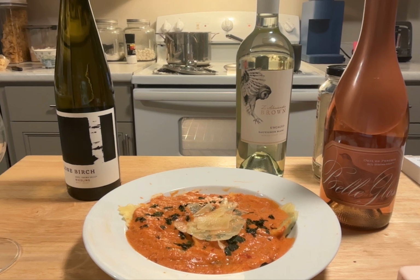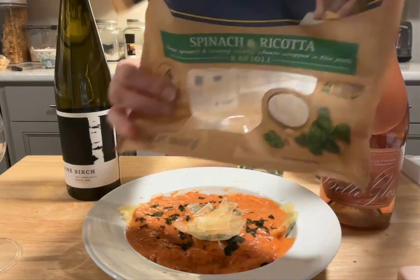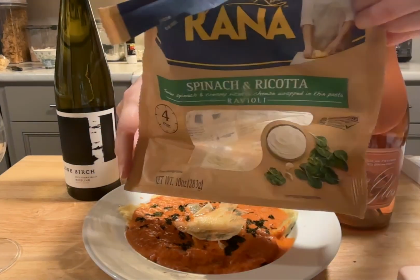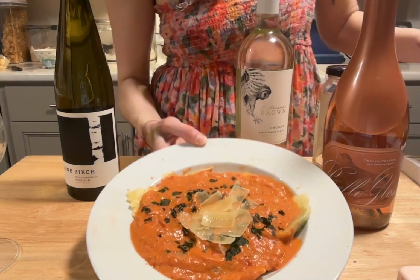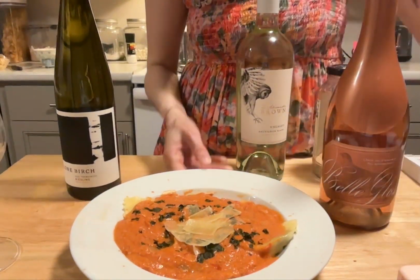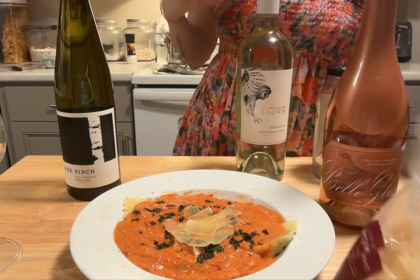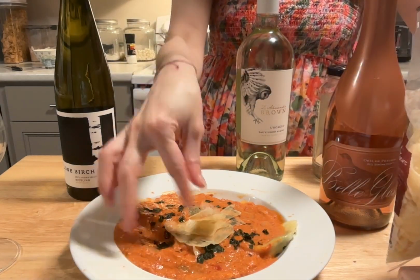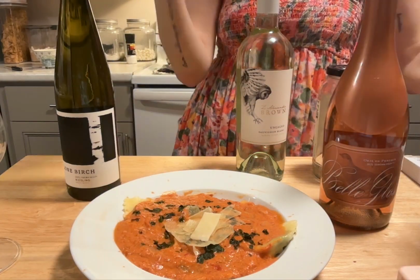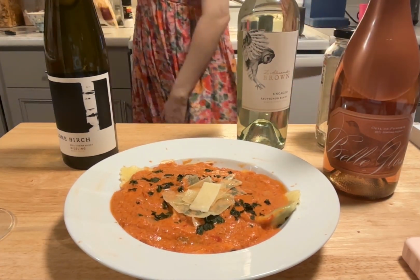Oh, goodness gracious, sweet Jesus. I shouldn't have thrown it away. So this is this spinach and ricotta ravioli, with a kind of spicy vodka sauce. I topped it off with some Parmigiano Reggiano cheese, which is this shaved parm. If you go to restaurants when they garnish plates, they're like ba ba ba, you know, and I put some basil on top.